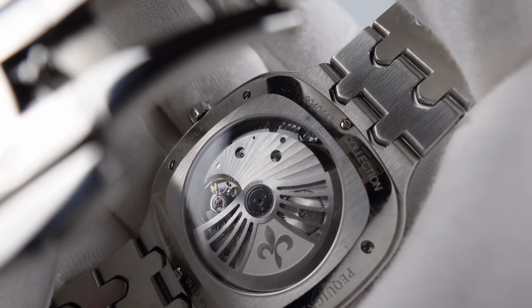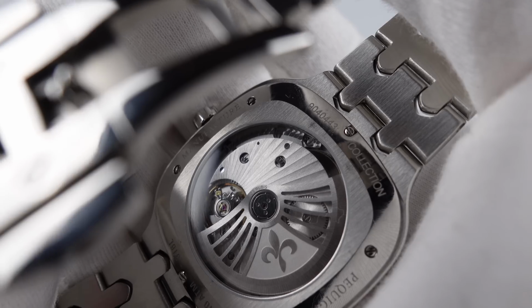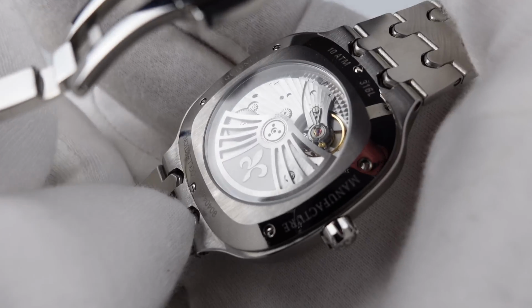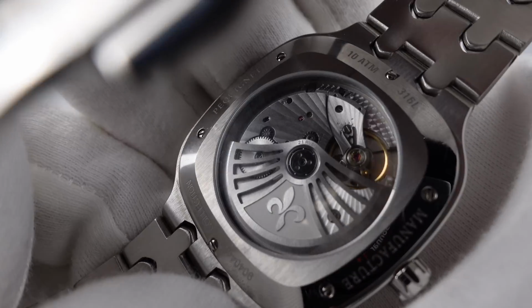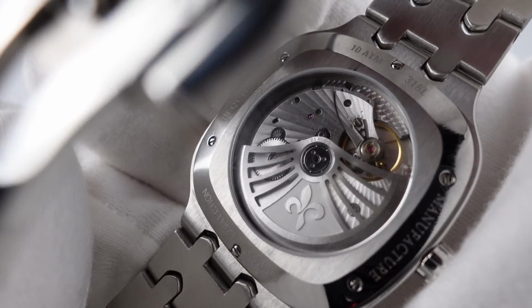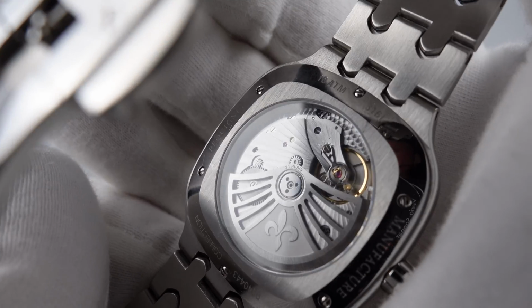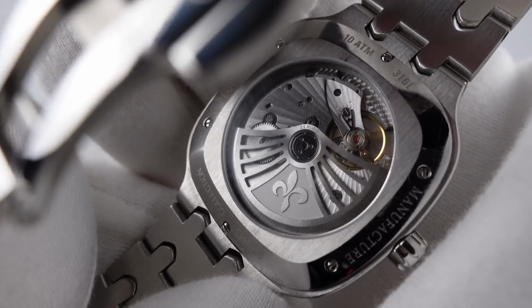So 65-hour power reserve is very impressive. It has 21 jewels. It runs at 28,800 vibrations per hour and a frequency of 4 Hz. It has hand winding and hacking, which are useful complications, and a quick set date complication, which I've demonstrated. And I really like it because it is also accurate.